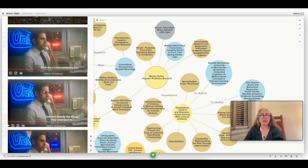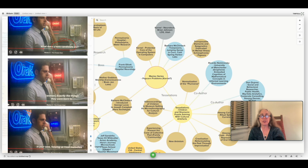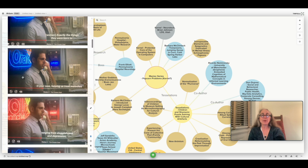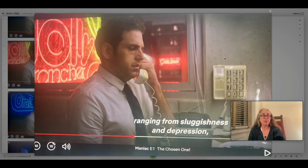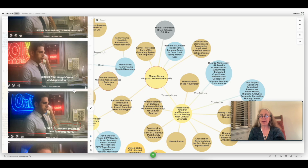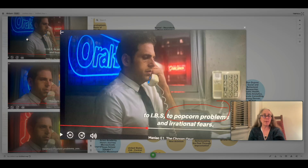And he's saying, well, what does a hero candidate do? And we're talking here about the heroic archetype. And the woman says exactly the things that they were born to do, which is an archetypal field. This is like an astrological, your soul journey. What you were born to do, you do what you were born to do. And she says, in your case, helping us treat maladies ranging from sluggishness and depression. And then here's the other O, you've got Jolly Ranchers. But again, the monad, the one behind his head, to IBS, to popcorn problems.